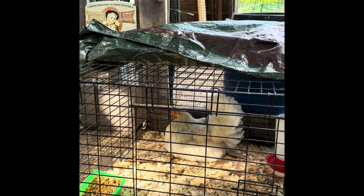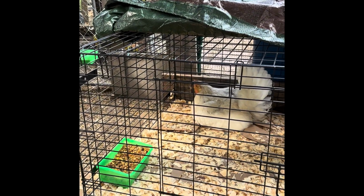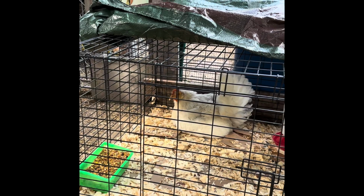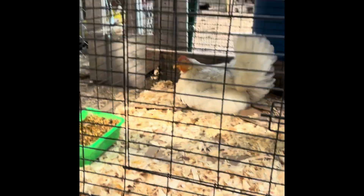This is my first time having a hen raise her babies. I've always raised the chicks myself. I could do this. I could let her go back in there, but she wants to be a mom. She's been sitting in there. Let her enjoy the fruits of her labor.